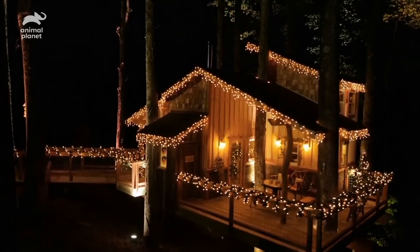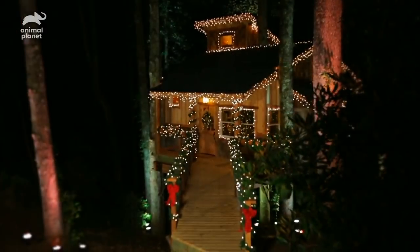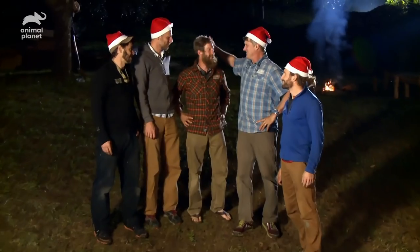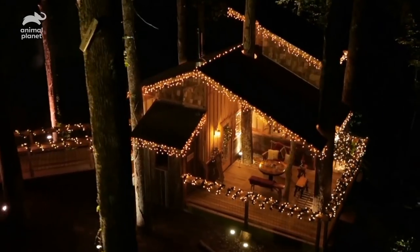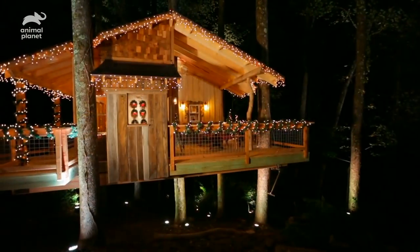Look how beautiful it is! This treehouse exceeded my wildest expectations. What a gift. What a gift. Merry Christmas. With all the Christmas ornamentation and the lights, these guys totally captured the true spirit of Christmas.